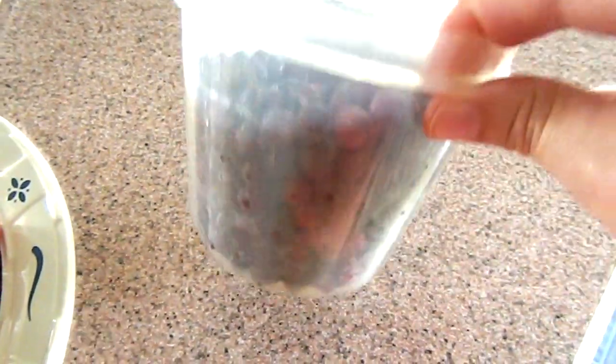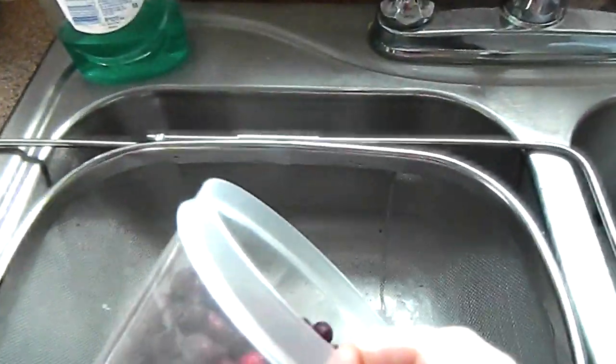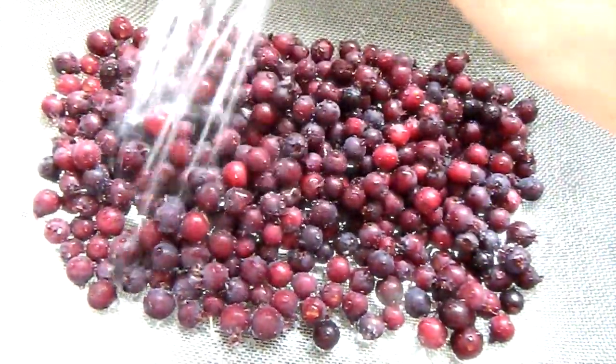I'm going to make some jam with my Juneberries. I've never done this before. So come on, let's go inside and do that. Now we picked about a cup and a half of Juneberries. These are actually indigenous to North America, and the Native Americans used to dry them and put them in stews, they said. So it's pretty cool.